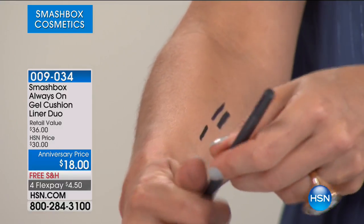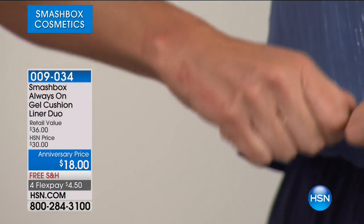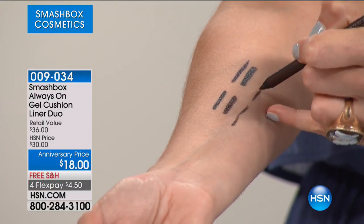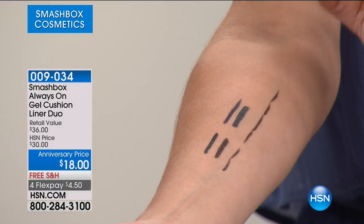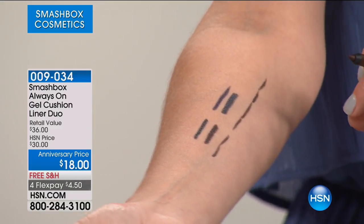Gel liners are brilliant because they glide onto the skin. There's no tugging. Of course, there might be tugging on that cap. There's no pulling on the eye. Look at that. With the slightest touch, can you see what I'm doing? It just glides across the skin, which is what you want, because that's how you get a smooth line. That's how you don't pull on your eye and cause it to age prematurely.